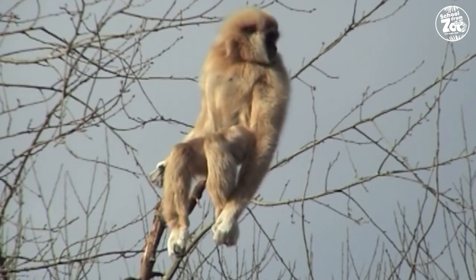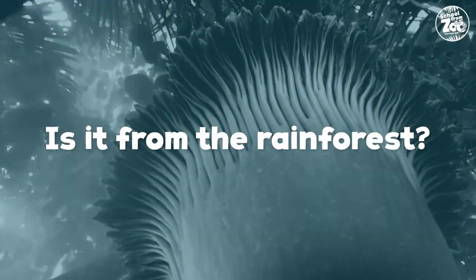To a lot of us, the rainforest can seem like a whole world apart, like it's in a far off corner of the world and has no connection to our everyday lives. But actually, there are a lot of things in our lives that have connections to the rainforest, that once upon a time would have been found in the rainforest. Maybe they were discovered there. So we're going to show you some pictures, and we want to see if you can tell us if they came from the rainforest or if they've got no connection at all.